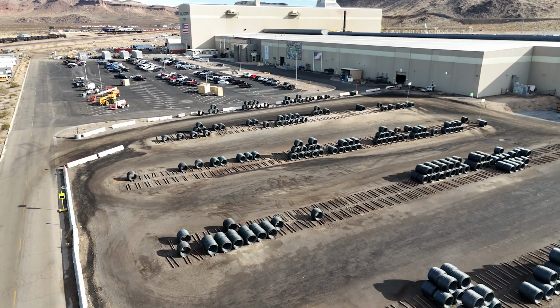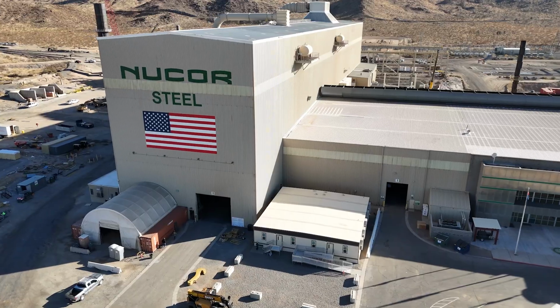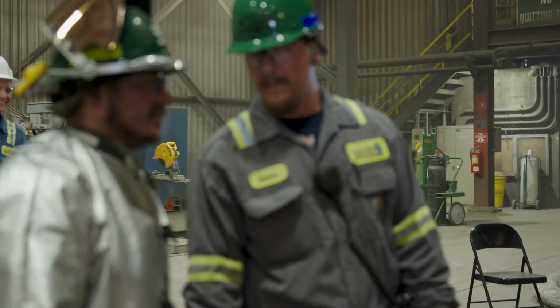It was like a light coming back into this area. It was really an exciting time. The thought was that Kingman plays a critical role in the commercial strategy for adding a melt shop back. They would have never invested the money if it wasn't for the people.